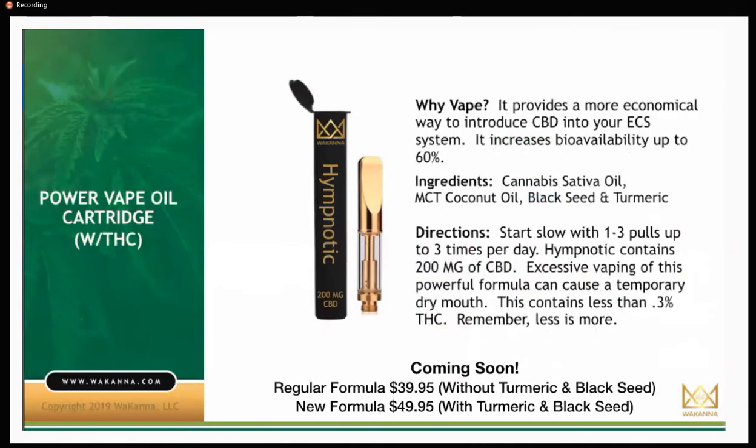We also have a power vape oil cartridge. And what I love about vaping is that the onset of action is within 1 to 5 minutes. So the CBD gets into the bloodstream very quickly with a bioavailability of 60%. So the cells are able to get the CBD quickly. I love vaping for those acute neuropathic pains that may occur in diabetics. I love vaping for those issues of anxiety that you need a fast relief. 1 to 3 pulls is all you need 3 times per day to help with those issues.